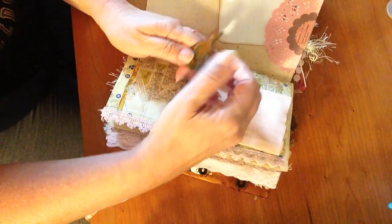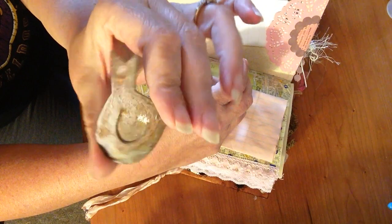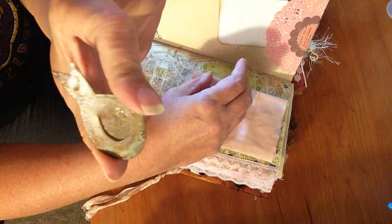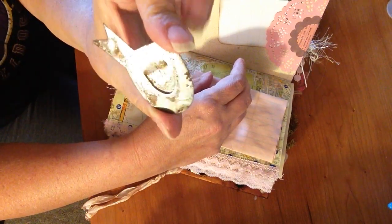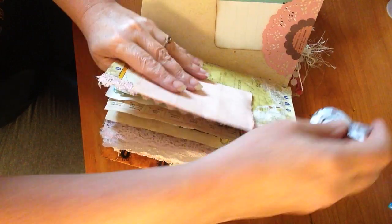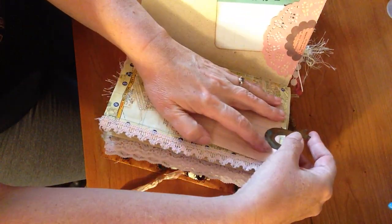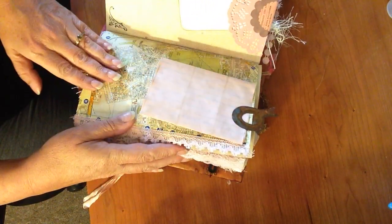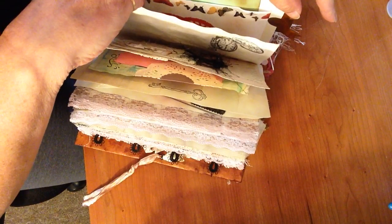And this I also found at the thrift store today. And I thought, what in the world is that? Is that a fish or what's going on? It's a bird. It's a little bird. And I thought it made a great little paper clip. So that's what that is right there. I just clipped a little birdie on there. Oops, and now he's clipped together. Ha!